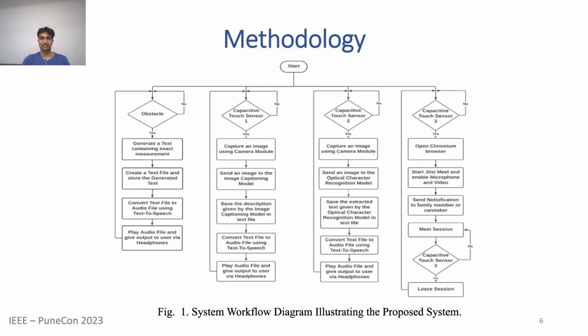This image is processed by the Raspberry Pi, and the Raspberry Pi hits an API which is present in our backend cloud, the AWS cloud. The Raspberry Pi has Python scripts which send the image to our backend cloud, which has our AI model, the image captioning model.